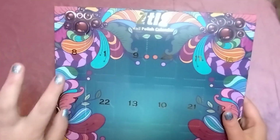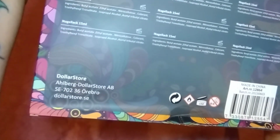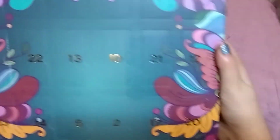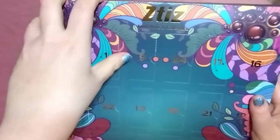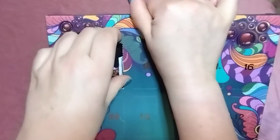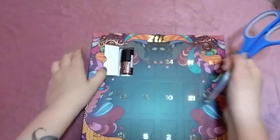Okay, I don't know if it's nail polish in everyone. It seems like it. It's packaged in Sweden, so it says it's nail polish. Okay, let's see. Number 1. I hope it's lots of funny colors. Ooh, it's... I need something to get to it. Okay, now I got my scissors.